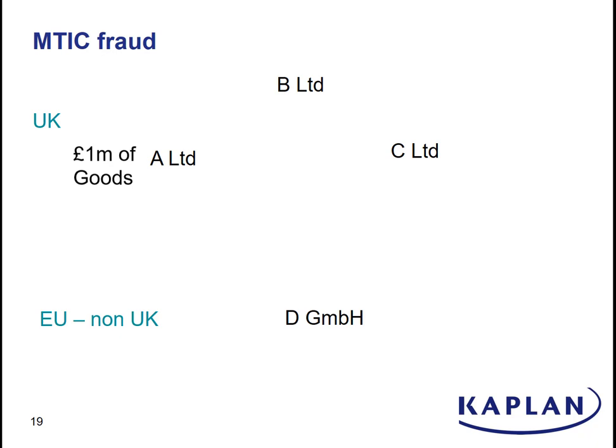A will reverse charge the goods, so A will have output VAT of 200,000 and then they'll recover that as matching input VAT in the VAT return in which they acquire the goods. So at the moment these goods in A Limited are VAT neutral. Now A will then sell the goods to B, usually for about the same amount of money. So A Limited will charge B £200,000 of output VAT. So that's VAT that should be sitting in A, and A now owe to Revenue and Customs.